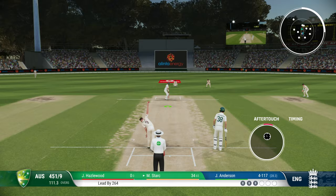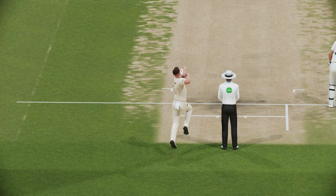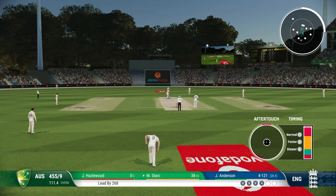That's in the air. Oh, it's just wide of the fielder there. That's going to be four again for Mitchell Starc. A fine display. His wrist and forearm are working together really well to pull this away. Just need to keep it simple. Line and length, around off stump, and that'll force the mistake.